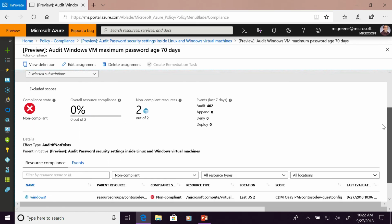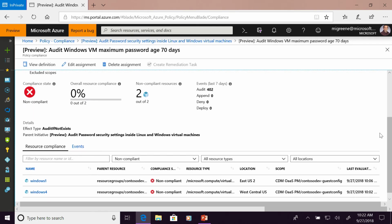This is saying that the local policy in the machine, whether it be the effective group policy or the local security policy, could be actually implemented using DSC, Chef, Puppet, Ansible, however you want to set that setting. This is saying what is being enforced on that machine. And here we're seeing 2 Windows machines as not compliant.